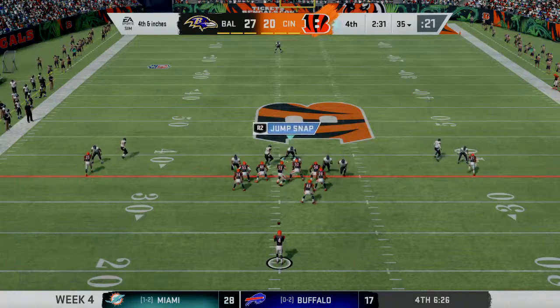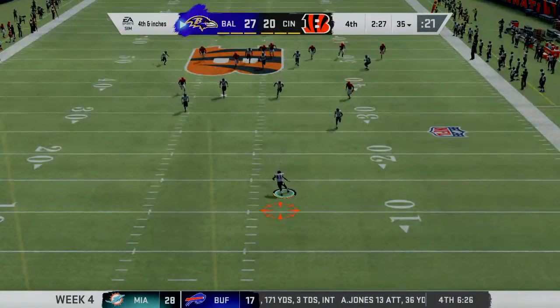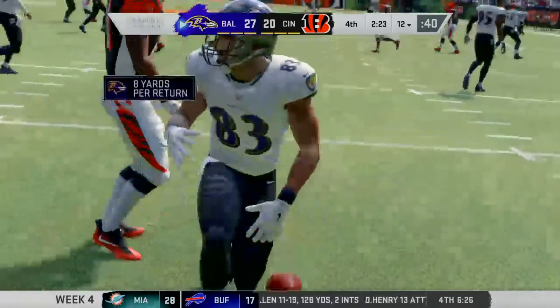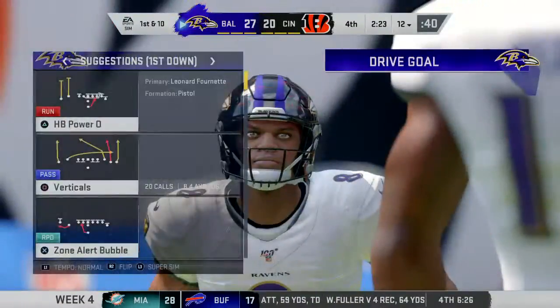Well, it wasn't a big strike, but that completion put them in really great range. What do we have now, 4th and inches? Yeah, it's not more than a half a foot. You know what I would do here? You would always go for it. I'm one of those guys. It'll be a 51-yard punt that time.